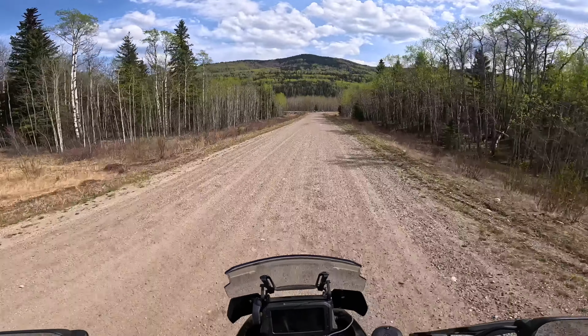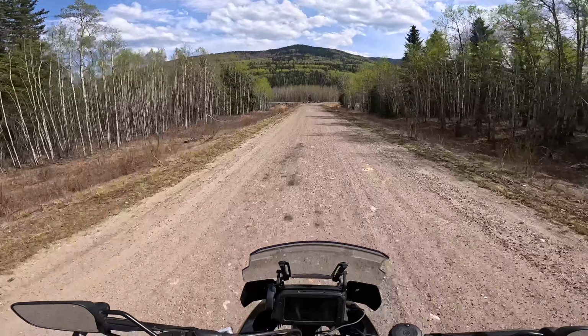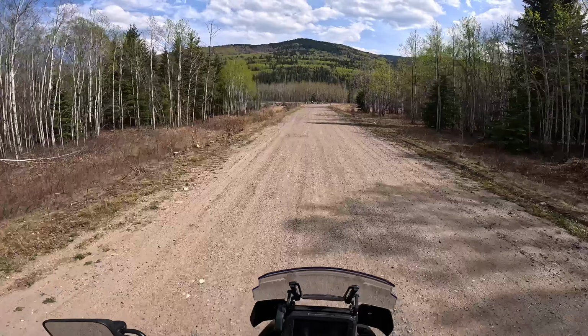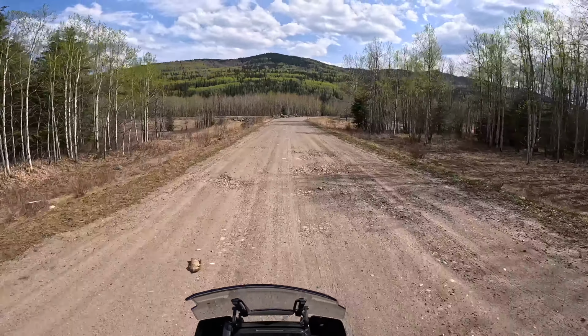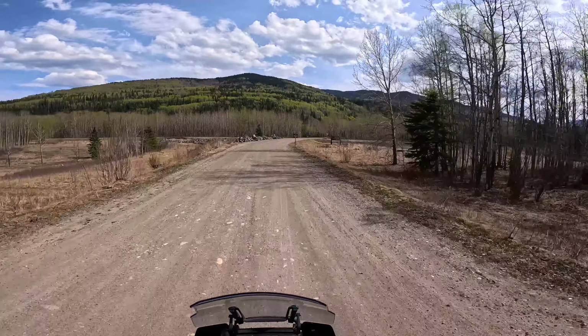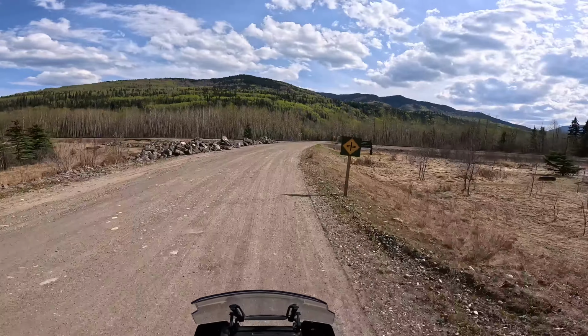Okay, I've filmed a little bit here before on the Pan Am. This is the road to Sheep Creek campsite. I'm in northern Alberta, by the way. Oh, it looks like they opened the gate. Really? Well, how about that? Let's go check it out.